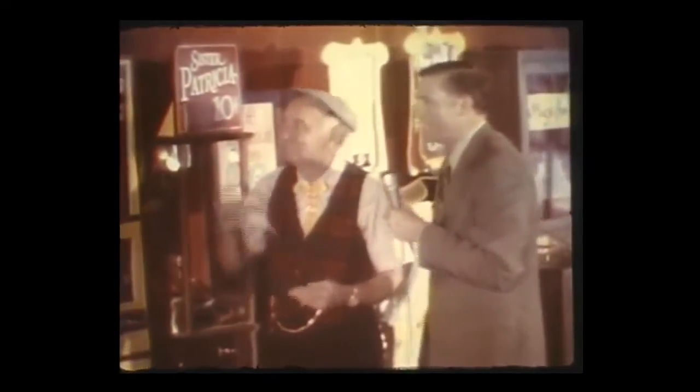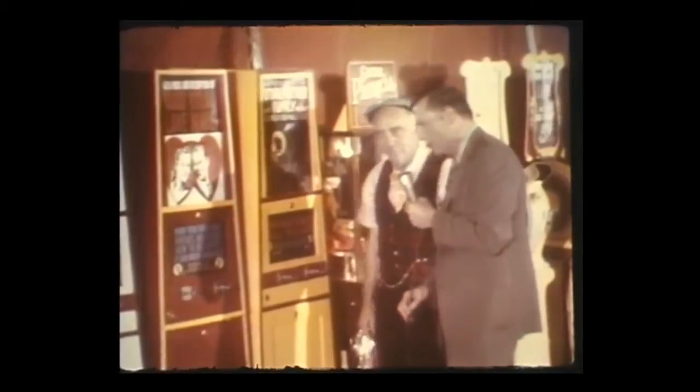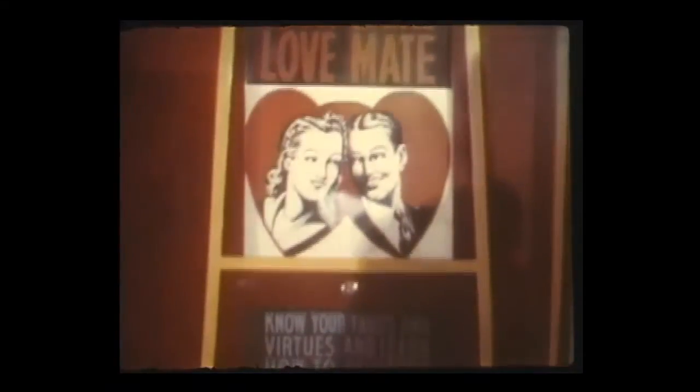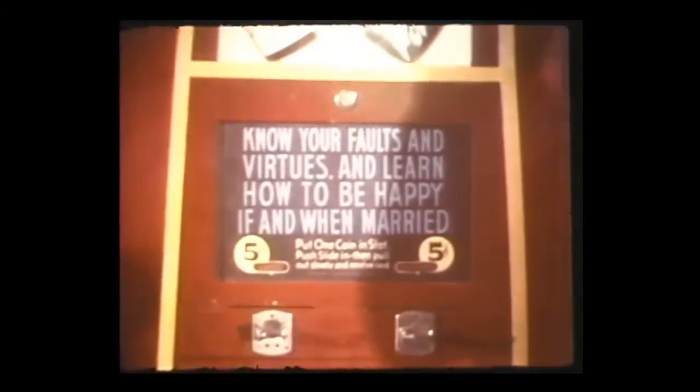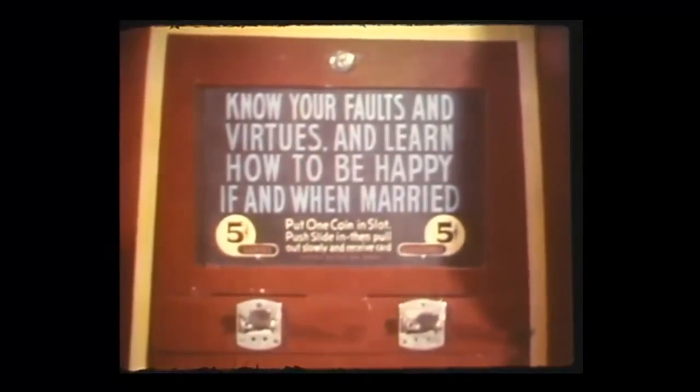All right, let's find out about the next one. Get a photo and description of your ideal love mate. Know your faults and virtues and learn how to be happy if and when married. Put 1 coin in slot, push slide in, then pull out slowly and receive card. Are these from any particular amusement area, Paul? Well, they've been putting the same card out, I imagine, for 30 or 40 years. The machines, where did they come from? Well, they were made in Chicago by Exhibit Supply Company many years ago.